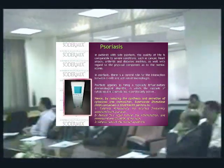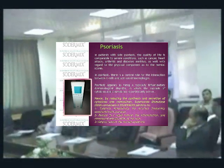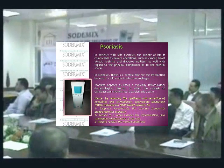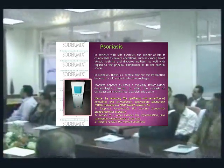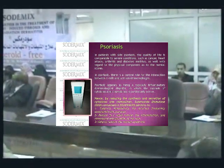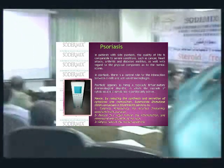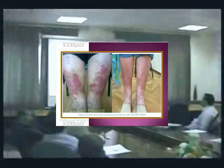Psoriasis is another indication, involving the secretion of cytokines and chemokines. Superoxide dismutase contained in Sodermix permits to suppress immediately the pruritus frequently associated with it, reduce in a rapid manner the inflammation, and restore the normal epidermis. This photo shows before and after 2 months of treatment with Sodermix.